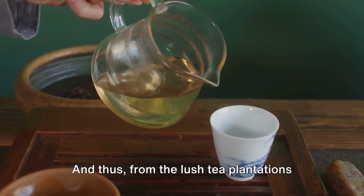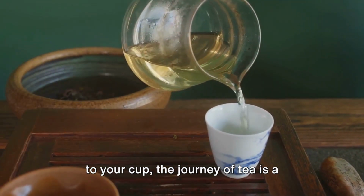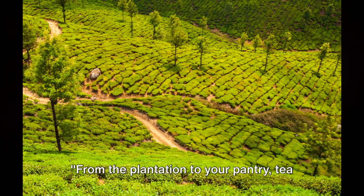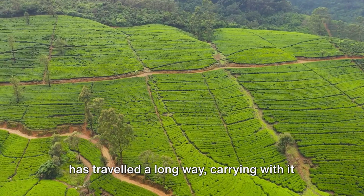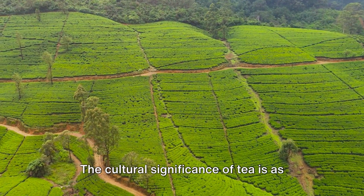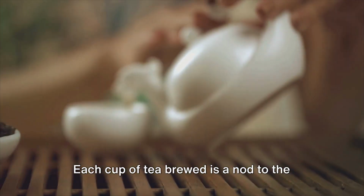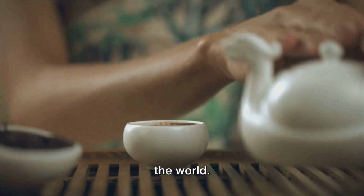And thus, from the lush tea plantations to your cup, the journey of tea is a fascinating tale of art, science, and tradition. From the plantation to your pantry, tea has traveled a long way, carrying with it a rich history and culture. The cultural significance of tea is as varied as the regions it hails from. Each cup of tea brewed is a nod to the traditions and customs of various parts of the world.